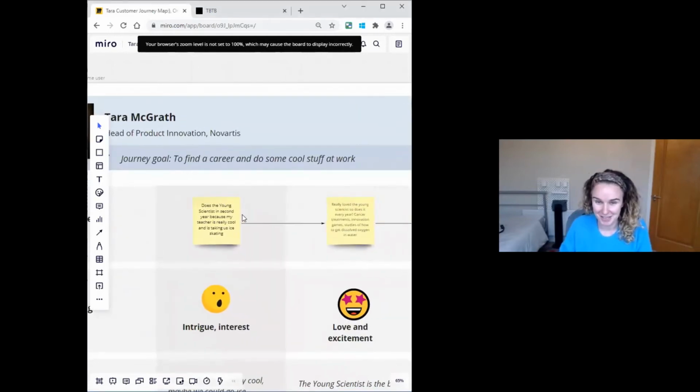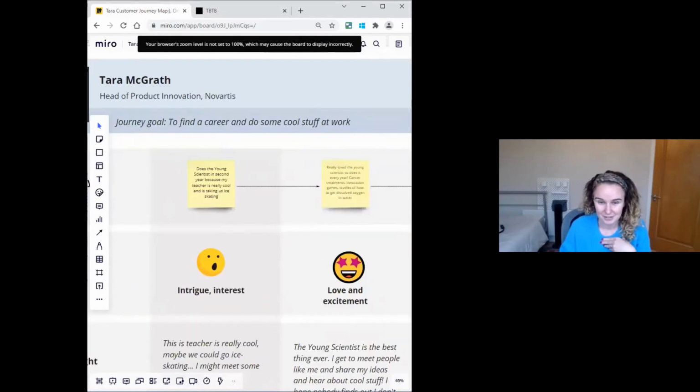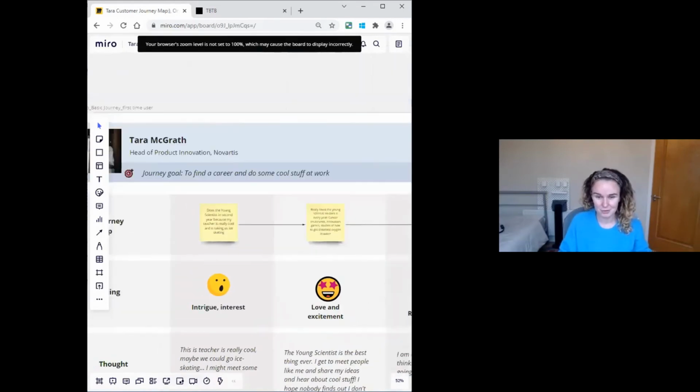A very long time ago, I did the Young Scientist in second year, pretty much because my teacher was really cool and he started talking about taking us ice skating and that we might get to go to the RDS. So I thought to myself, this teacher's really cool. Maybe we can go ice skating. I might even meet some people that have similar interests to me.